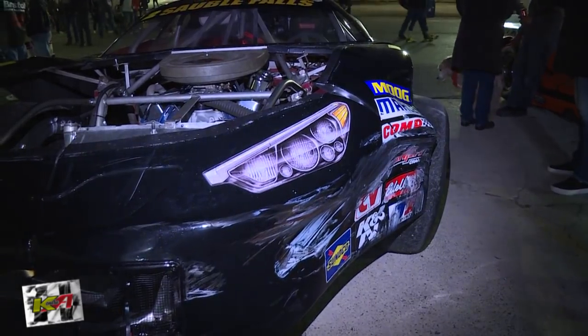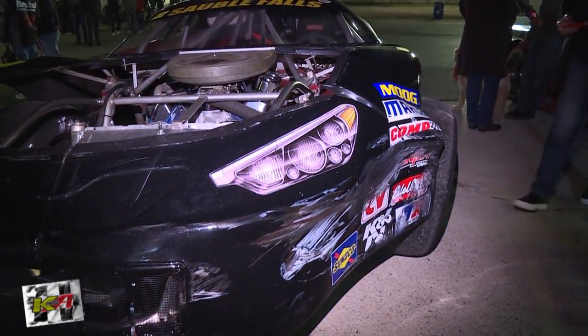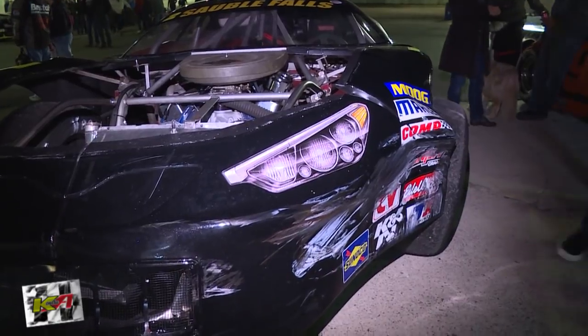We'll get all the front end off. We'll go through the front end, make sure nothing's bent there. Hopefully everything in the suspension is fine, and fix it up, be back next week, and hopefully we can repeat the results, but get a finish that we likely were in line for.